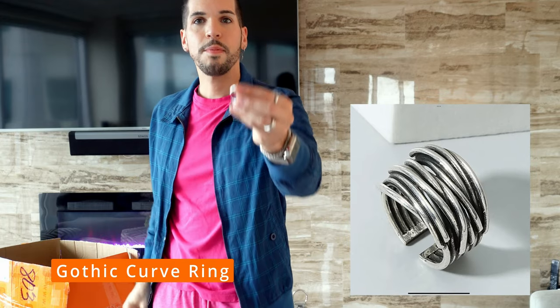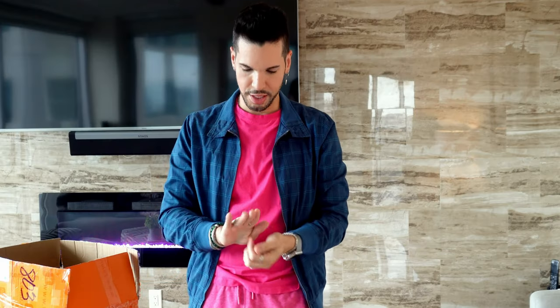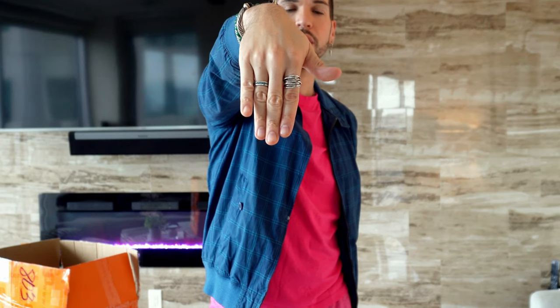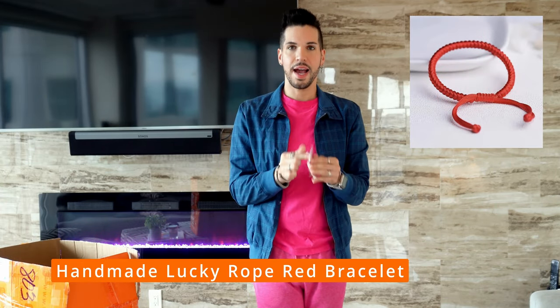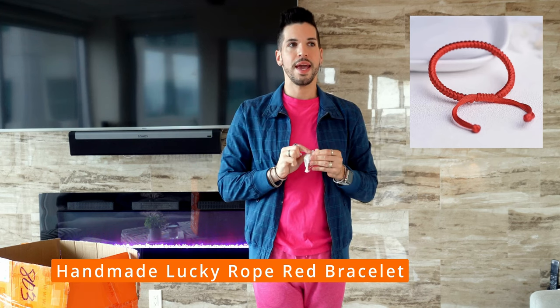And I like this one because it's open in the back, so it will actually fit anyone. So you can adjust. And how cool is that? That's a nice piece of jewelry right in there. I love that layer look. I think it's just super nice. Paid quite some money for that ring, didn't you? You didn't. It's Temu.